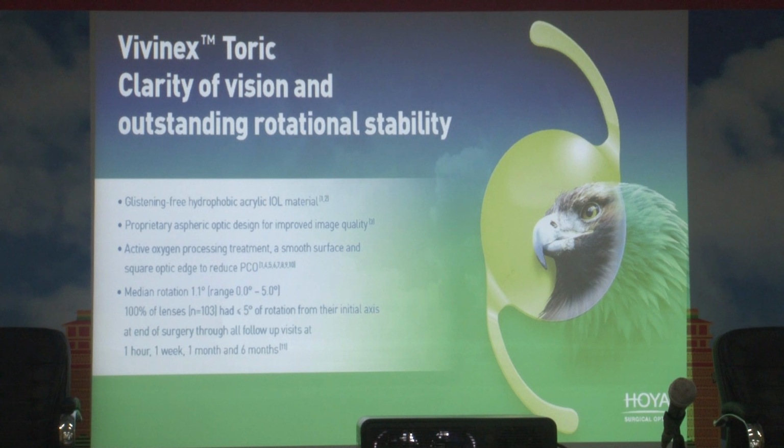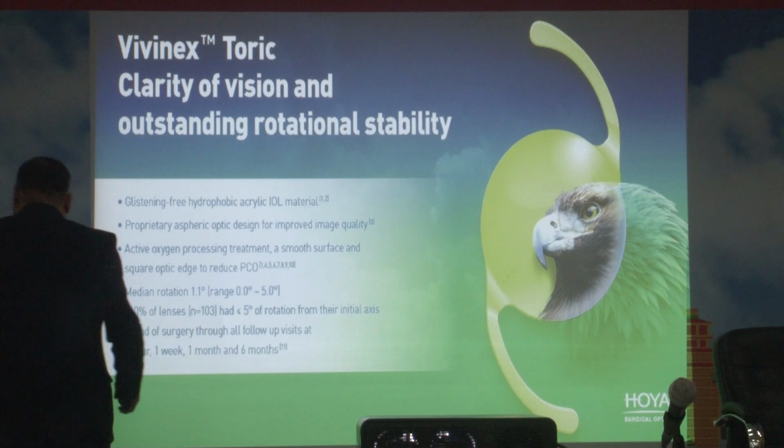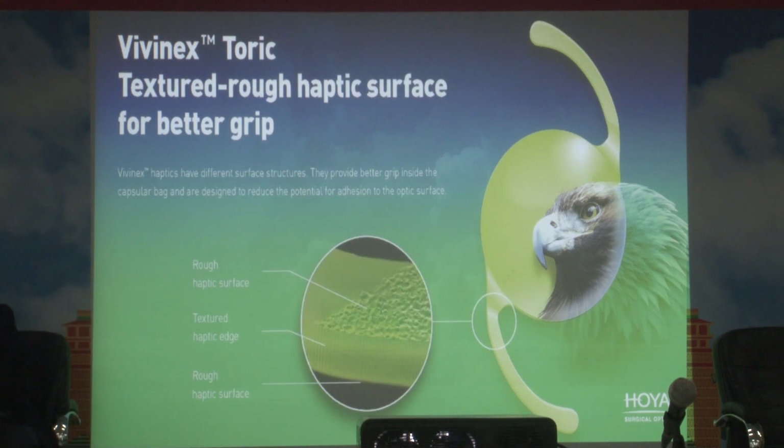I'm not saying it's a huge factor, but if an IOL induces higher order aberrations later on, the quality of vision from the patient's perspective does go down. Even if it's by an iota, it does go down. So the quality of vision is maintained after implantation as well. The rotation is not at all there. The refraction stability and the astigmatic stability post-implantation is superb. It has a textured haptic which additionally controls the rotational stability.